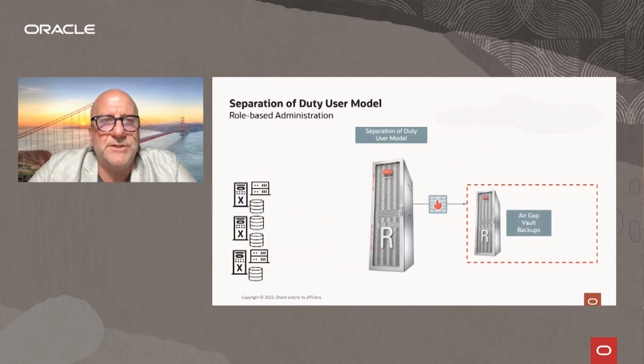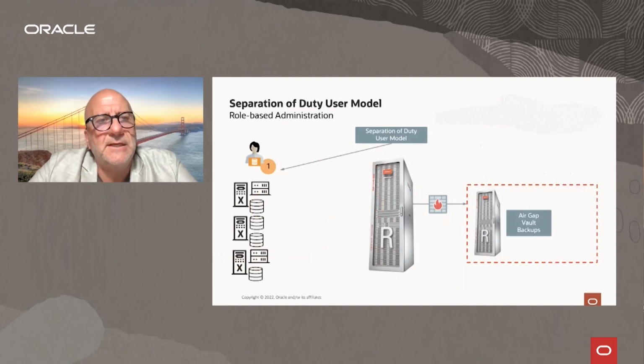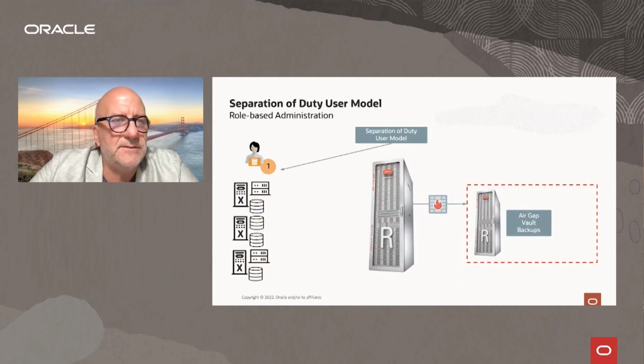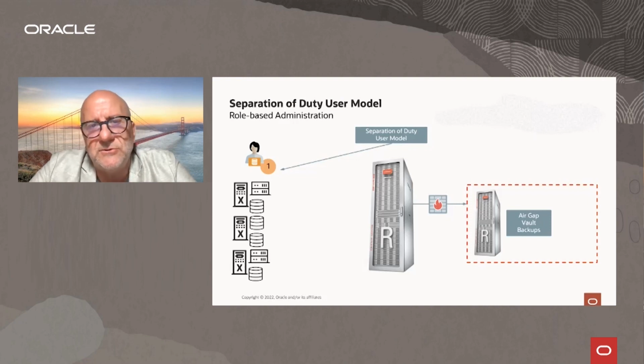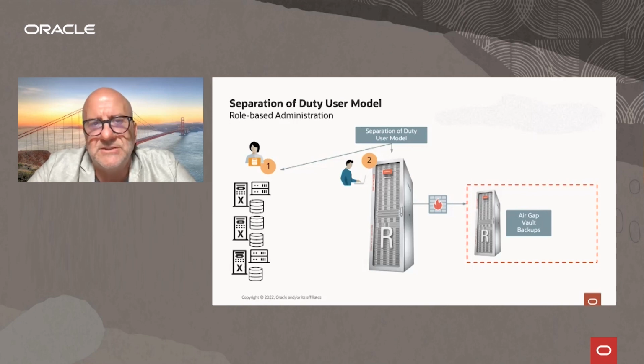In terms of separation of duty, what does it mean? It means that you can have DBAs, database administrators, that take care of the databases only. They can initiate backups, they can initiate restores of the databases, but that's it. They have no access to the recovery appliance. And also the recovery appliance can be configured in a way that RMAN delete commands are rejected. So the DBA would not be allowed to run an RMAN delete backup command to delete specific backups.